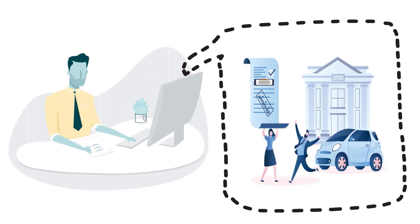Okay, and this is something you need to pay attention to. Credit Acceptance Corporation considers applications from people who have an open bankruptcy on their credit report. So for them, it's not a problem. And what are the pros?